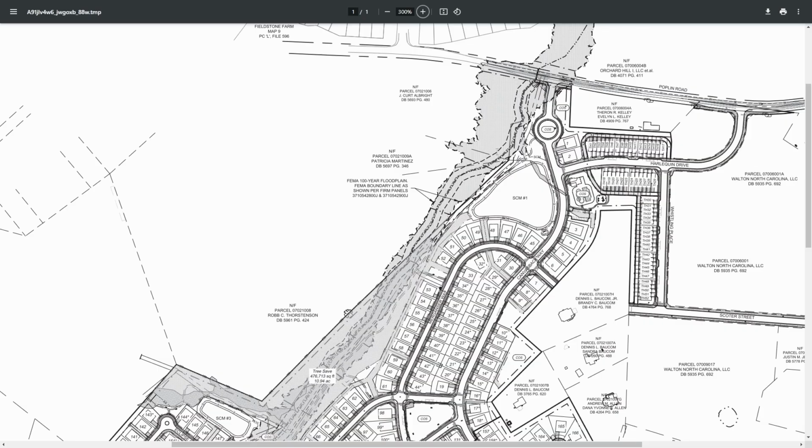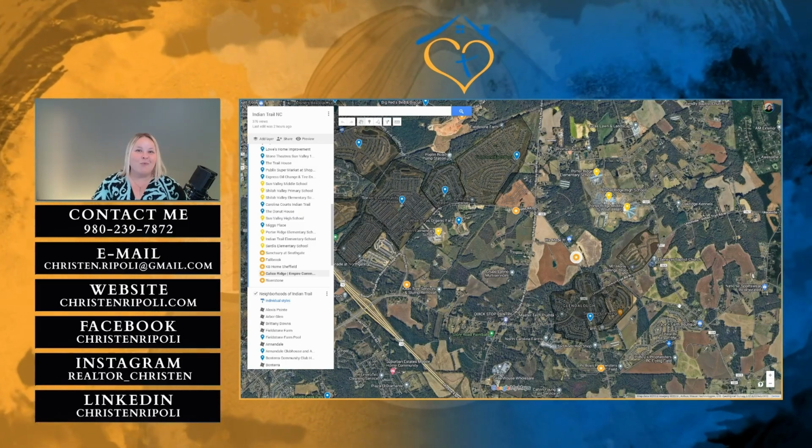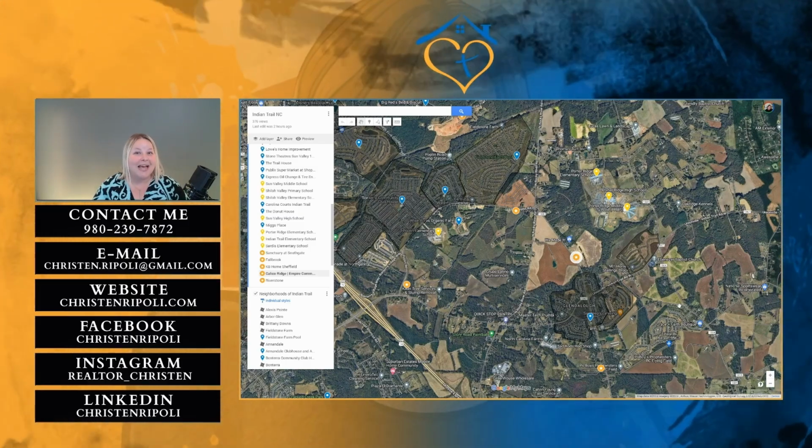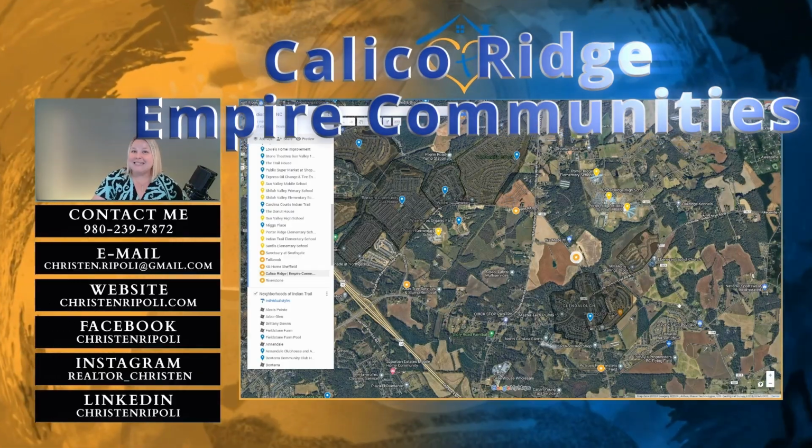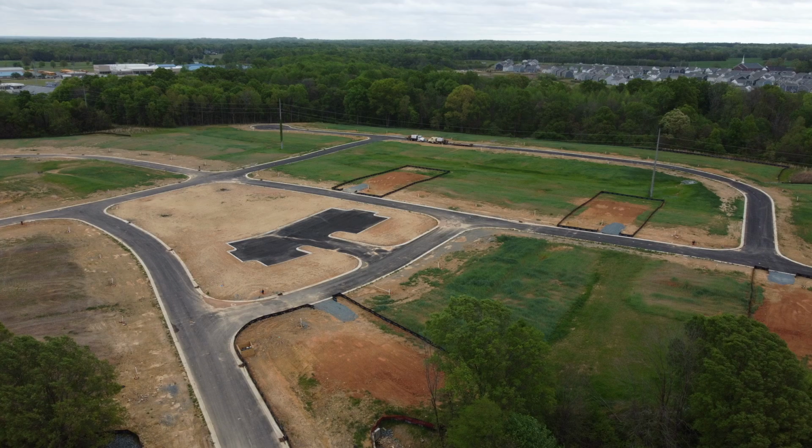More information to come. This neighborhood website is still not up and running, so there will be much more information to come. But they are saying that Sanctuary at Southgate will start selling in 2024, so we should have information soon. The fourth development we're going to be talking about today is called Calico Ridge. This one is being built by Empire Communities. Let's take a look at the drone footage.